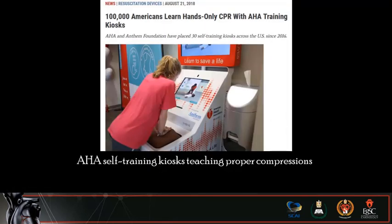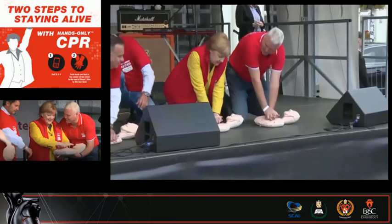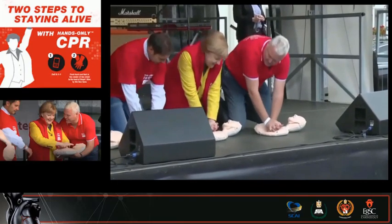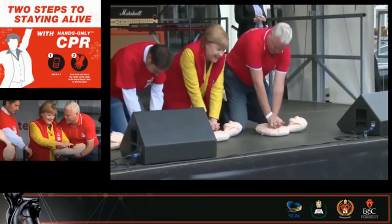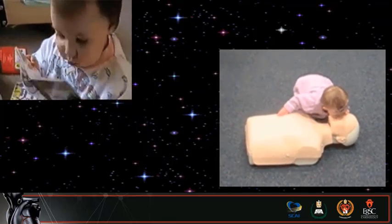And this is actually quite nice because the HA now has self-training kiosks teaching proper compressions. And we now know that hands-only CPR in the first few minutes is just as effective. Okay? And the technique is really easy to master. It's so easy, we can practically teach anyone to do it.